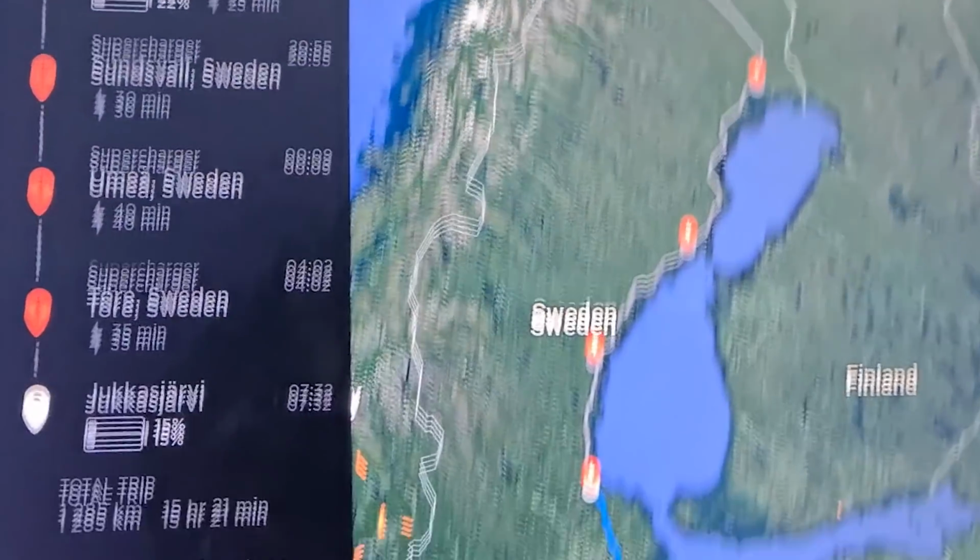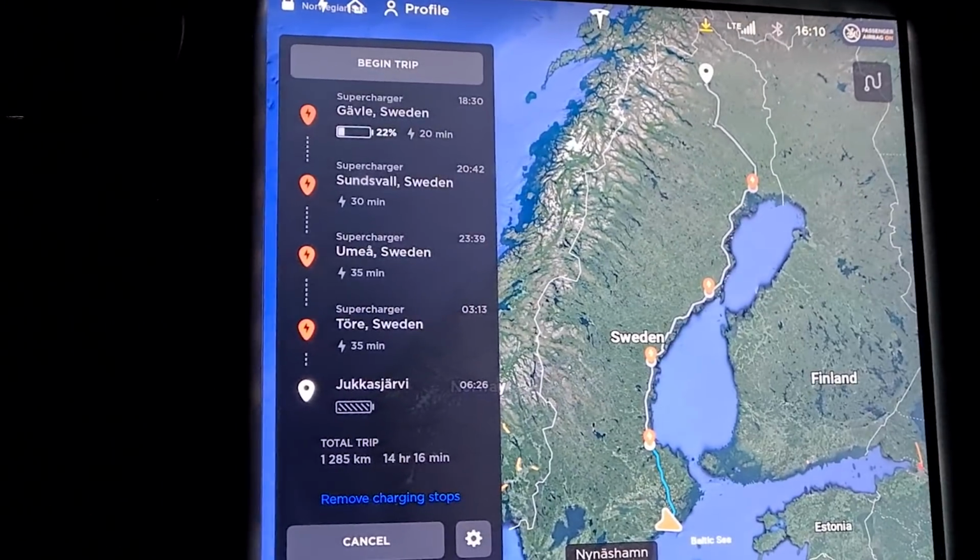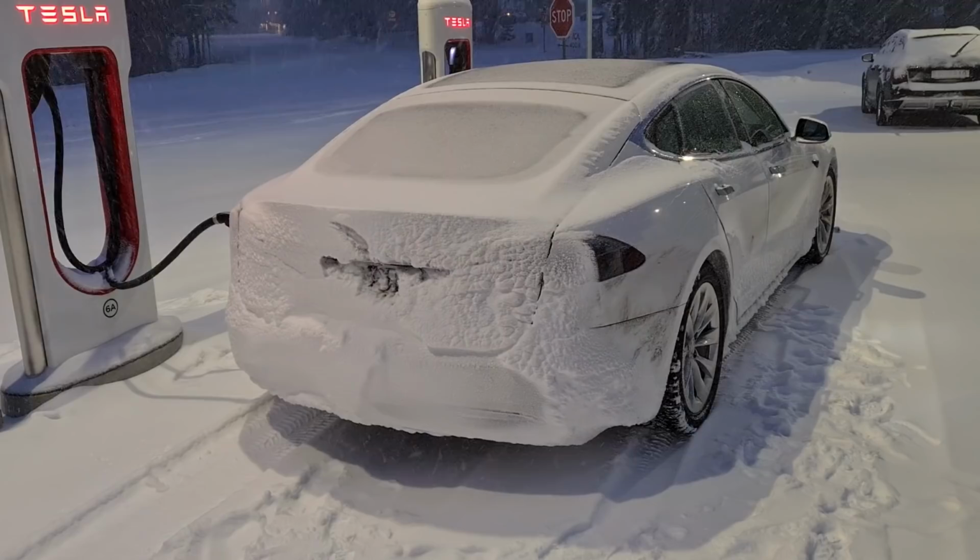And last year we also got a different car, and with that one you could charge it up as much as you want without any extra charge. So we thought, let's go and find some snow. So we put the GPS on Jukkasjärvi, which is quite far up north in Sweden from where we live. 1,260 kilometers or something like that, which would be whatever amount of miles. Worked really well until we got up to the very far north.